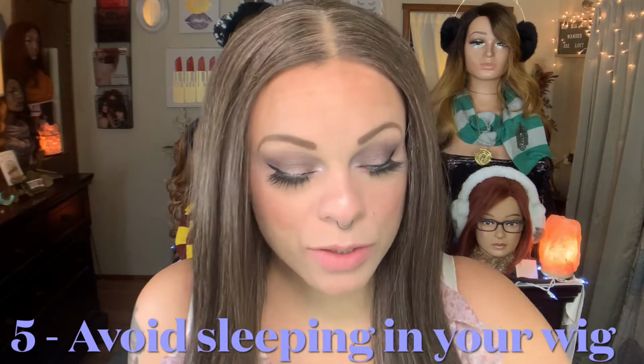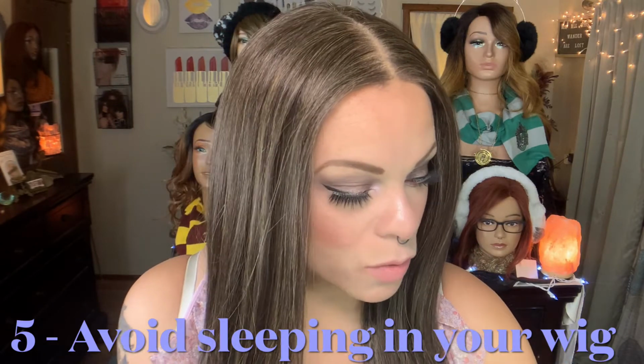Number 5 is to avoid sleeping in your wig. I don't usually sleep in my wig. I have slept in it because I've been in situations where I wasn't planning on not taking my wig off, but for whatever reason, I was unable to do that. So I avoid doing that for a few reasons. First of all, it's going to make it so you need to wash it more often because you're going to get sweaty. It's not really that comfortable, and it does tug and pull on your wig and the lace and everything more than it would if you were just wearing it normally.